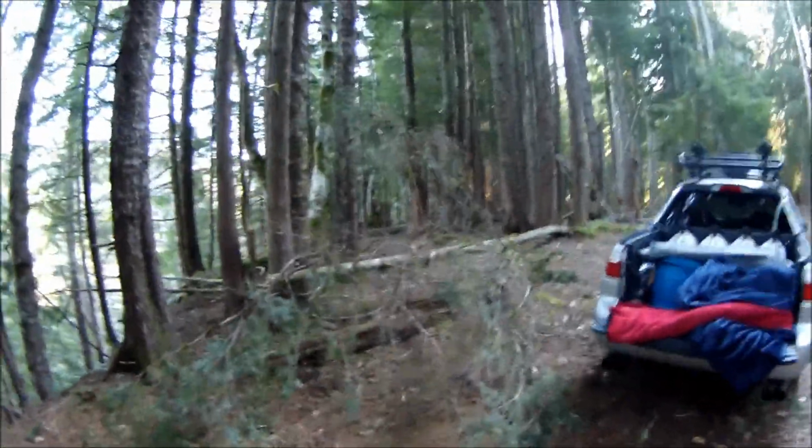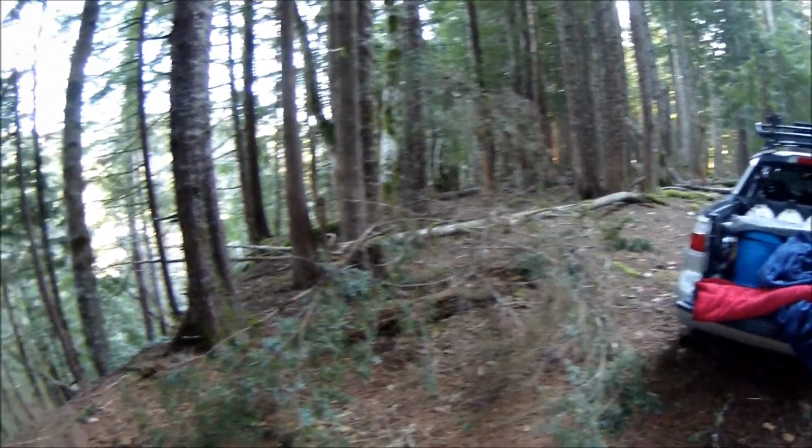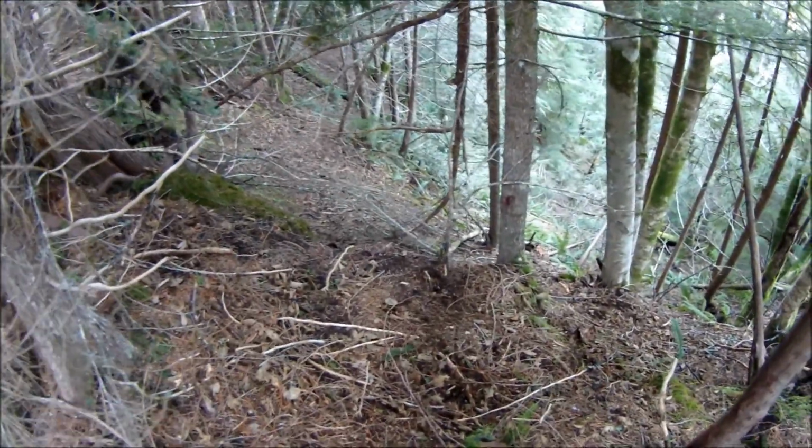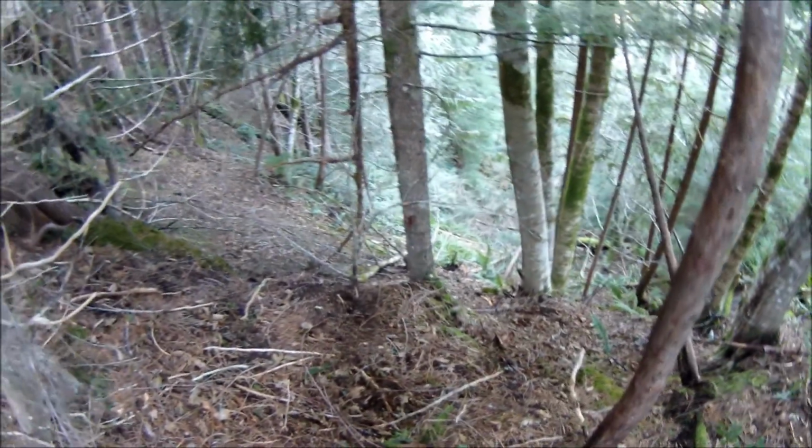So this tree was in our way. We hacked it up and pulled it to the side. And then I threw another one down the ravine here. This one right here. So had to clear a little brush. There's some sort of a stream down at the bottom there. We're going to camp for the night, go for a run in the morning, and then pack everything up and head home.